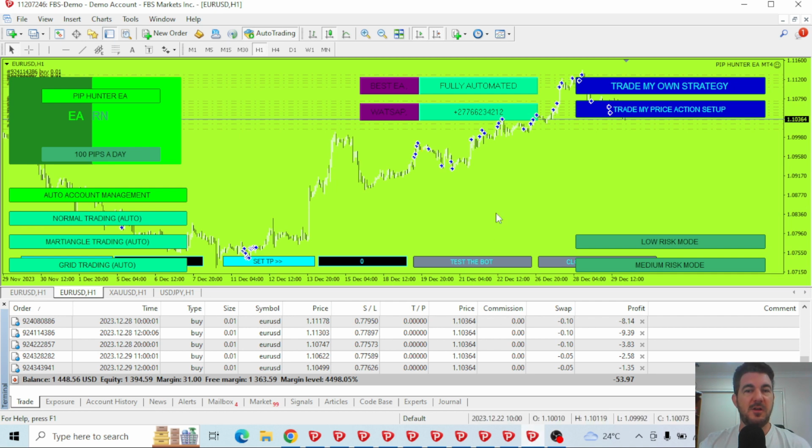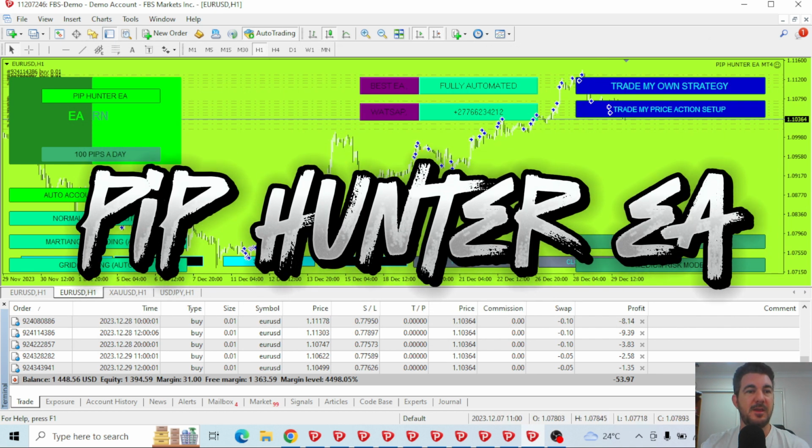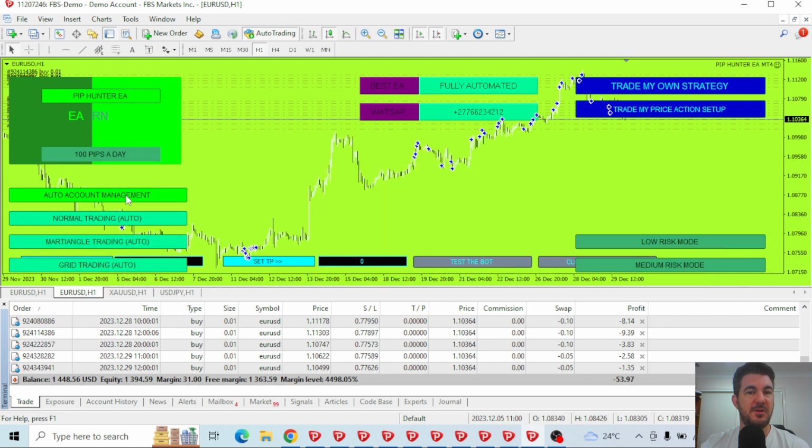Last but not least, I really don't understand this robot. It's called Pip Hunter EA. I've got auto account management on. I don't know how it works. Basically, it just keeps buying Euro USD, and it made like $448. I closed them manually. Again, I don't know how this EA works.